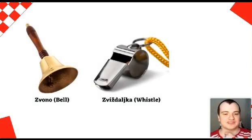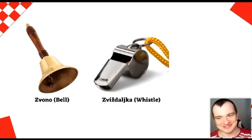So we have two examples here. The second example here, zvono, meaning bell. Zvono. Notice how I'm just smashing all the letters together. Zvono. Zalazak, sunce, exactly. Zima, zub.